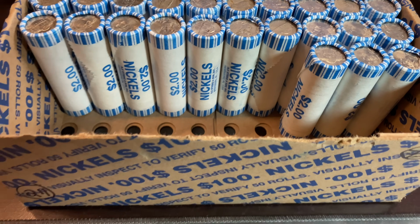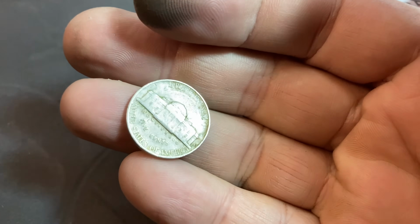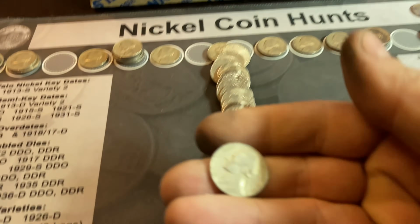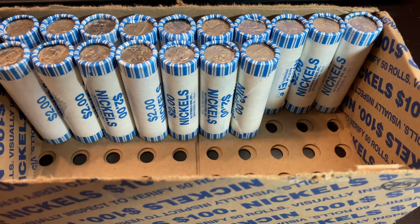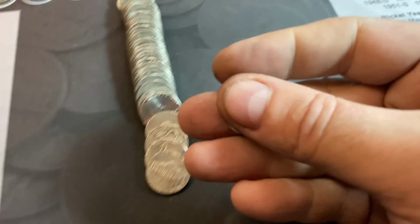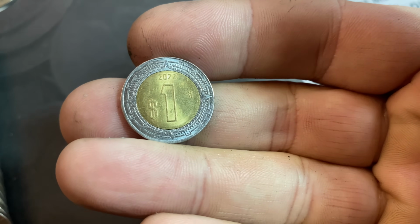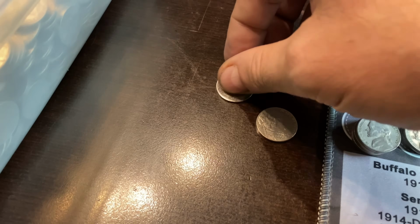Roll number 77. A Jefferson nickel from 1940. And I think that's a 40 Denver. No, it's a 40 San Francisco. We'll definitely take that one. Roll number 83 is going to give us our first foreign coin of the hunt. Thought I'd see a Canadian by now, but we're actually going to have a Mexican peso from 2022. Nice condition as well. We'll keep that one for the collection.